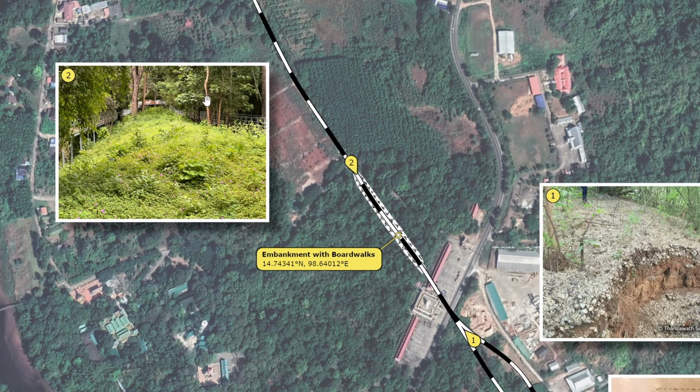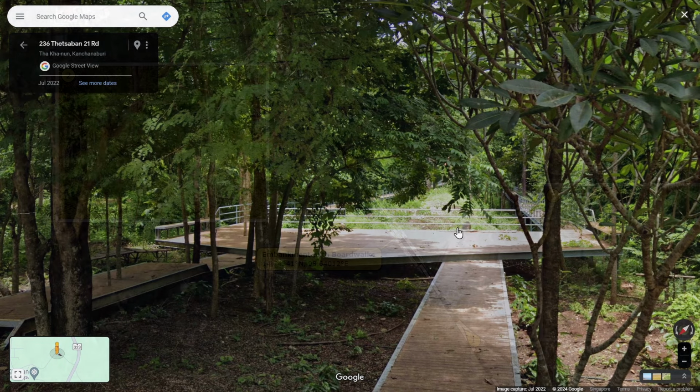Photo 2 shows the very overgrown condition of the line in September 2023, looking back towards Wat Takanun. This road, and many others near Highway 323, have been covered by Google Street View cameras, so you can see some of the places I will cover in this video on Google Street View.